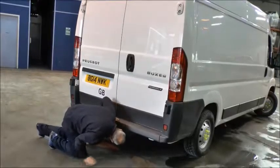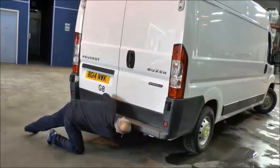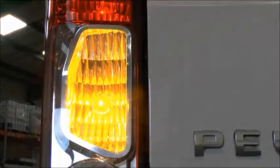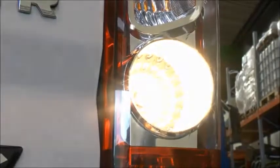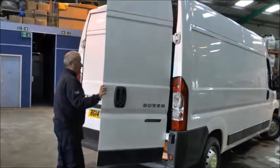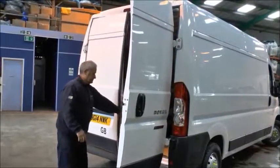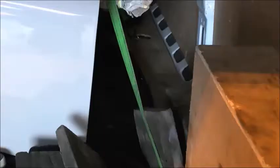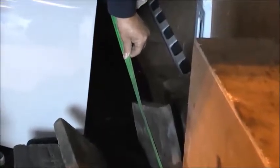Moving to the rear of the vehicle, again check underneath for any leaks or parts hanging off. Check all lights at the rear of the vehicle are working. You will need someone else in the cabin of the vehicle to operate them. Check all panelling for rust or exposed edges, and ensure all rear doors open and close correctly. Also check all items contained within the vehicle are secured safely.